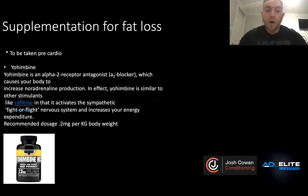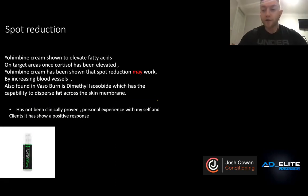Okay, we're also going to have a quick look over spot reduction. When we talk about spot reduction of fat, a very common thing people say is, "If I do 1,000 sit-ups, is that going to get me lean?" Obviously not. But when we look a little deeper into spot reduction, and I say this in big red letters because it hasn't been clinically proven, it's just from my personal experience and experience with clients.